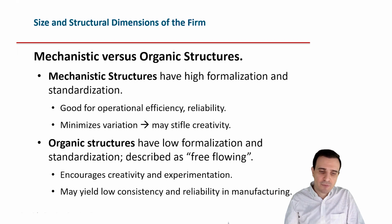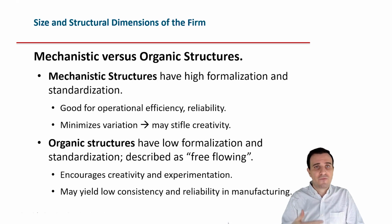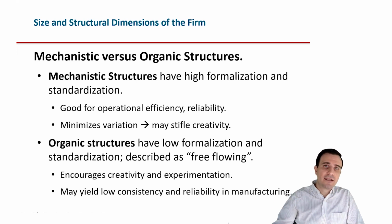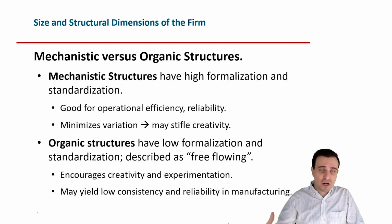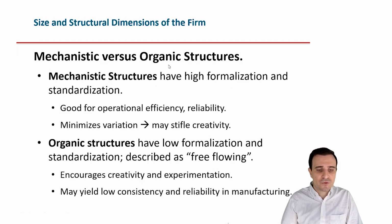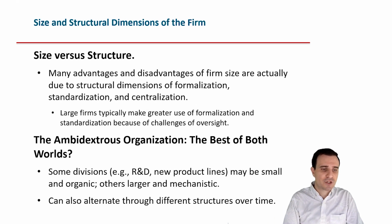Organic structure doesn't have so much formalization, doesn't have so much standardization. It's more of free flow. There are no fixed roles in the organization. So it could even be that people can take on the job that they like, depending on their interest, their achievement, their purpose, and so on. So this is again an example of a more creative, more innovative type of organization that encourages experimentation. This is good when you're doing new product development. It's not that good when you would like to manufacture a new innovation, because manufacturing requires a more consistent and reliable approach.